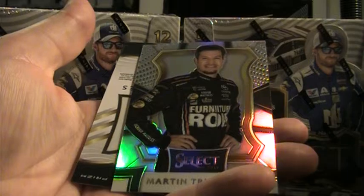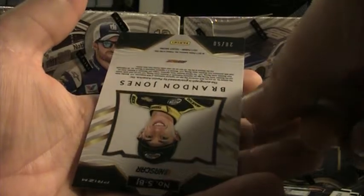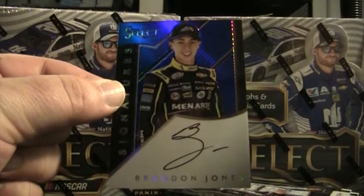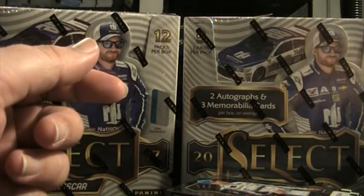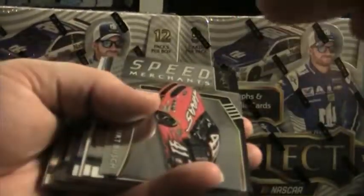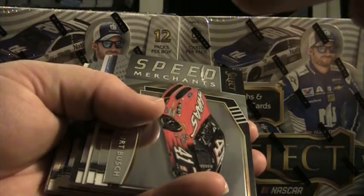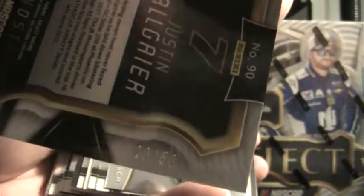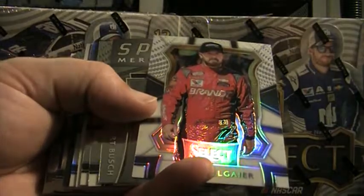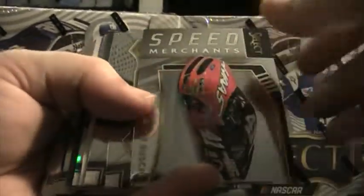There's some base prism of Martin Truex Jr. Brandon Jones, 28 of 50. Select signature Brandon Jones, good young driver. Last chunk of box 3 here. There's a white numbered to 50 Justin Allgaier. I just found out a couple weeks ago that he's actually from Illinois, which is the state I was born in and currently reside in. 20 of 50 Justin Allgaier. Maybe I'll root a little more for Allgaier now.